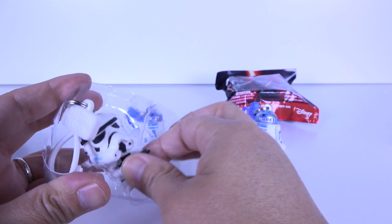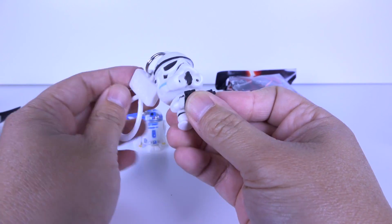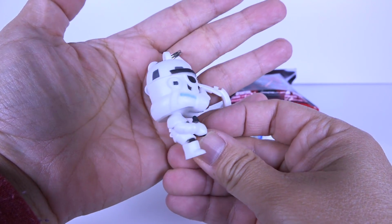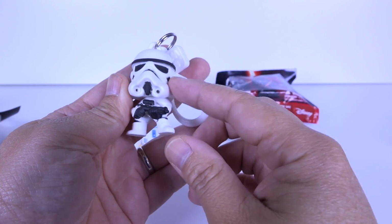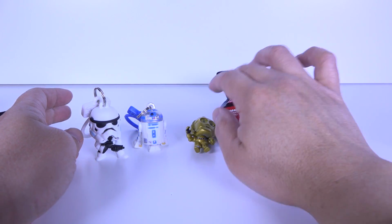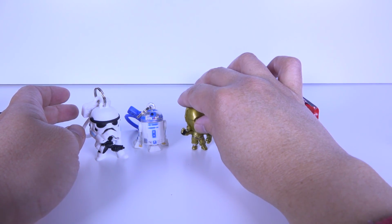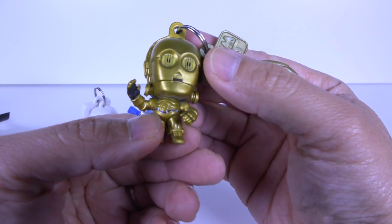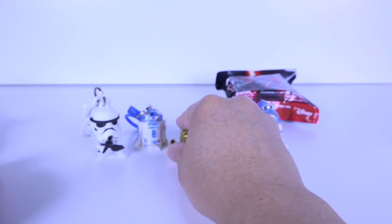Oh, here we go. A Stormtrooper. You guys see that? Kind of white, but... Cool Stormtrooper. This is the old one, right? This is not the new one. There's a Stormtrooper. Can he stand up? C-3PO, can you stand up? No. Oh, look at that. Look at his stomach. You can see all his little wiring.